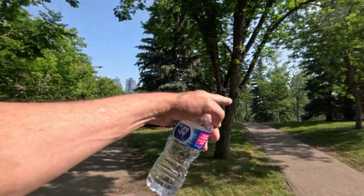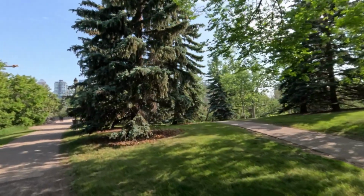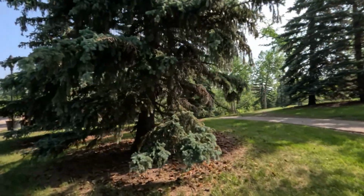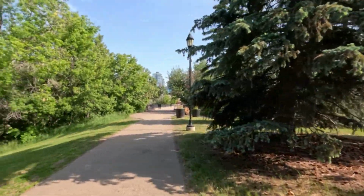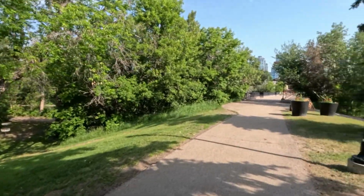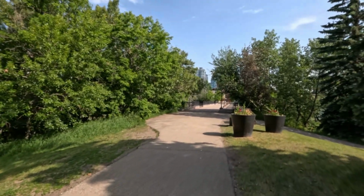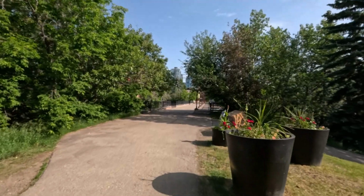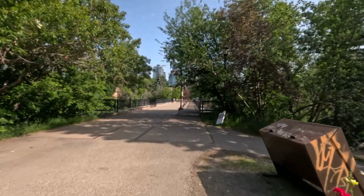And this path will take you east towards the Stampede grounds, and eventually it'll tie into the Bow River. There's over 1,000 kilometers of bicycle and footpath paved within the city, so it interconnects really well. In fact, I rode my bike last summer all the way from where I live downtown here to Fish Creek without really ever having to go on a road. It was all path, dedicated path. And that's all the way to the other end of the city.